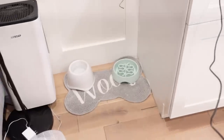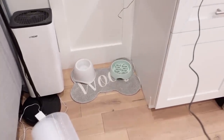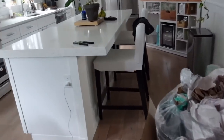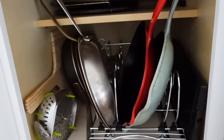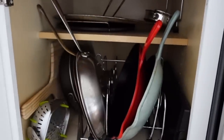Clover has his own little area right here. I haven't put his little sign here yet, but this is where he's going to eat and, I guess, drink. I'll show you what's happening in the kitchen with this cabinet here with the pans. I really didn't realize how this works, but I think I can get this to work. My suspicion is, though, I'm going to have to take off this shelf in order to make it function. So we'll see.